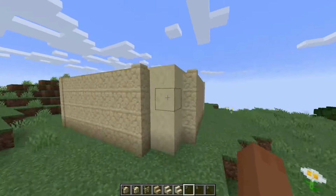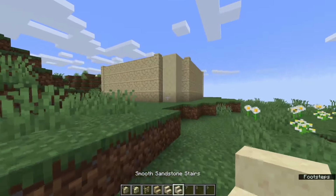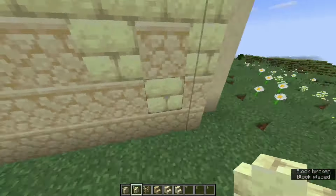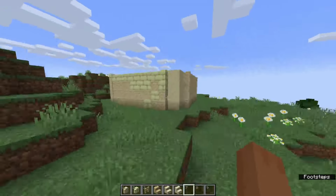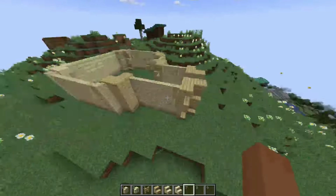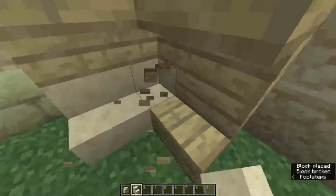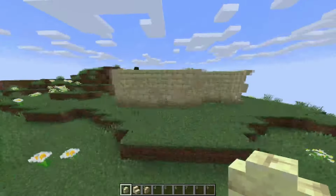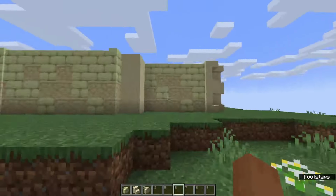So I've swapped it out for smooth sandstone stairs, and it might work if I add in the end stone. How does that look? I like it. I think it works. So I'm now going to spread it to all of the walls. So I did that before iterating upon this new design. Right, and that is the walls. It's looking very white at the moment.